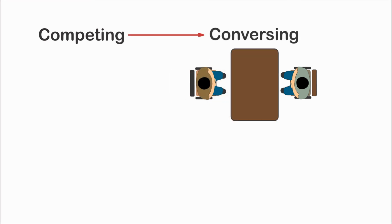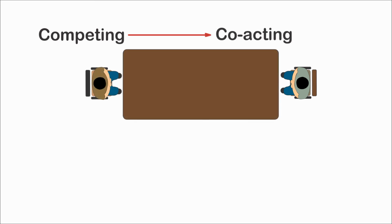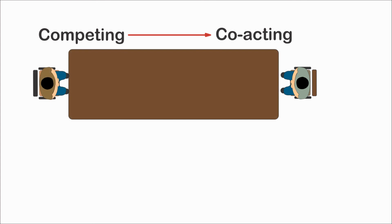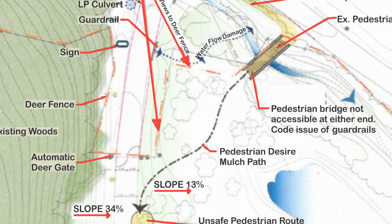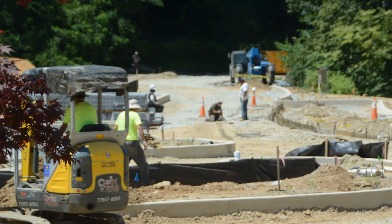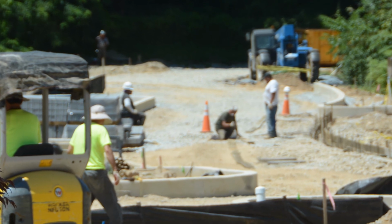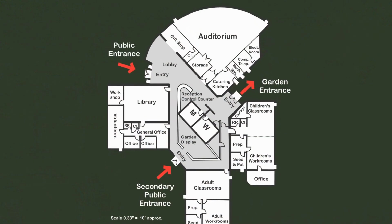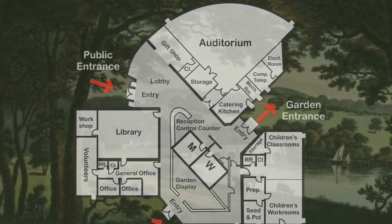The impact of distance is best demonstrated with the competing distance, where at close distances the experience becomes conversing, and as distance increases, the experience increasingly becomes coactive. Fixed feature space is immovable space. Actually, it is space designed by architects and park planners and built by construction workers. Building design is the obvious impact of fixed feature space on people's behavior.